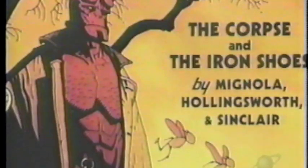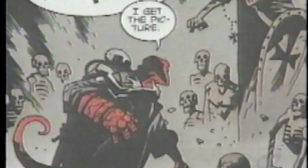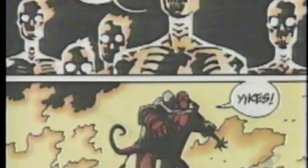This week I was introduced to a great book called Hellboy: The Corpse and the Iron Shoes. This follows the adventures of the foul-mouthed, quick-witted beast they call Hellboy. This time he must find a place to bury one of the undead. It's a lot harder than it sounds. Trust me, I know. Great book. 4.5 out of 5 Gs on the anti-gravity scale.